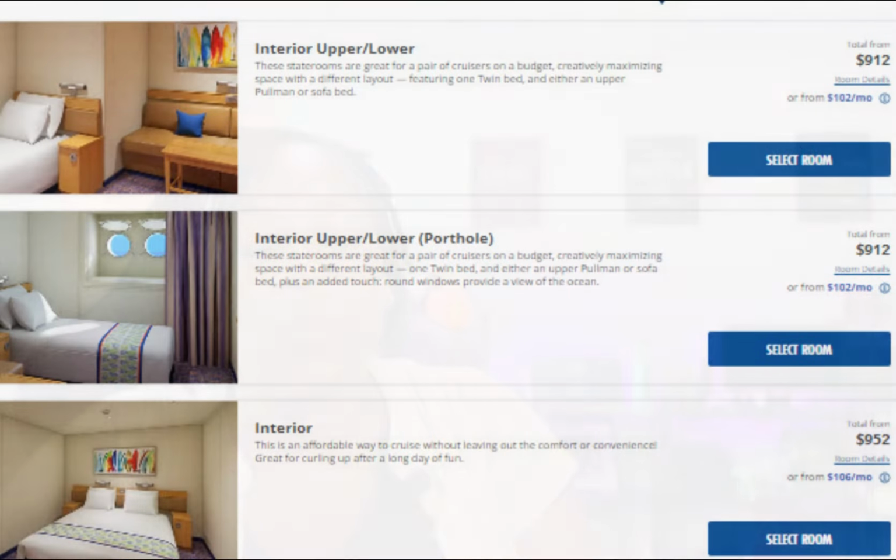For the cabins, we're going to look at both the upper lower and the inside cabin at double occupancy for a solo cruiser. Carnival does not have official solo cabins. They do recommend the upper lower for solo travelers, but still 2 people can book in that cabin.